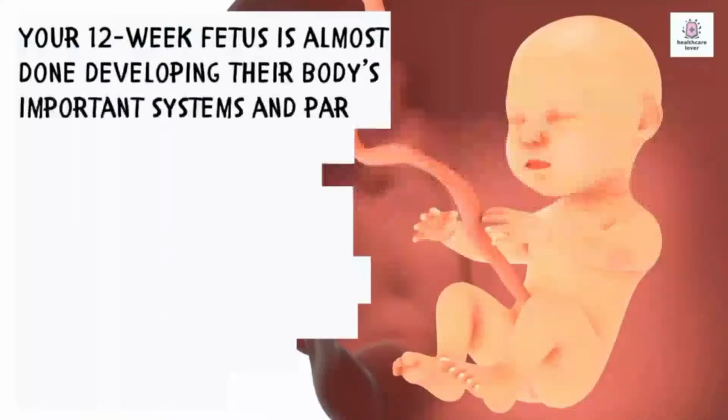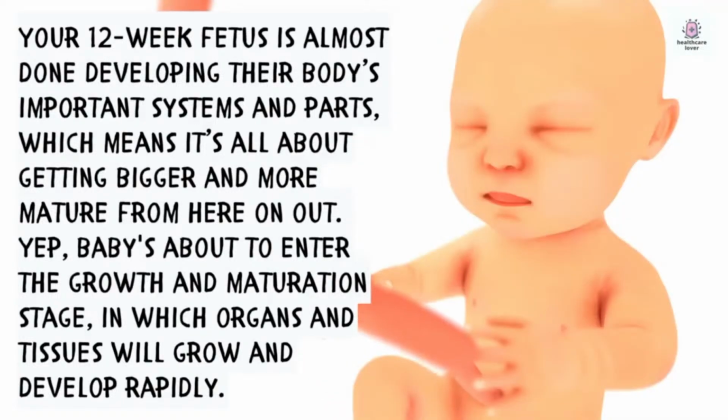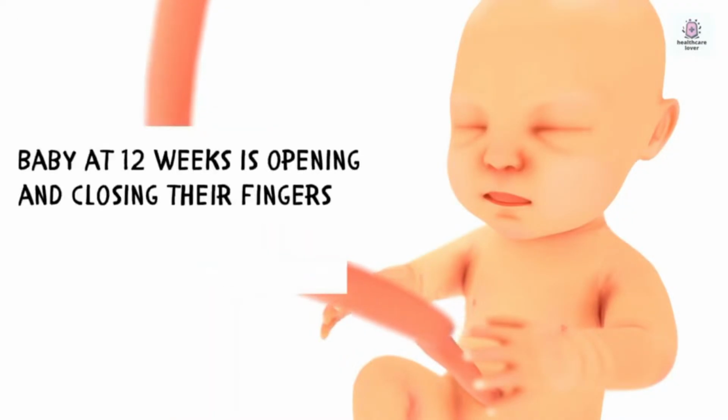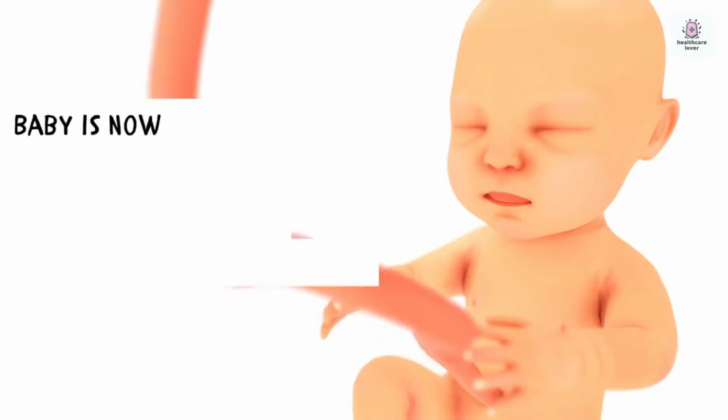They can also swallow. Your 12-week fetus is almost done developing their body's important systems and parts, which means it's all about getting bigger and more mature from here on out. Yep, baby's about to enter the growth and maturation stage, in which organs and tissues will grow and develop rapidly. Baby at 12 weeks is opening and closing their fingers and curling their toes, and their brain is developing fast.